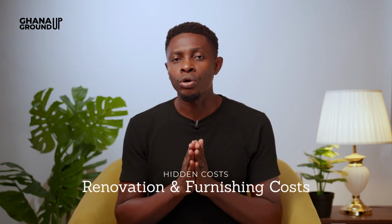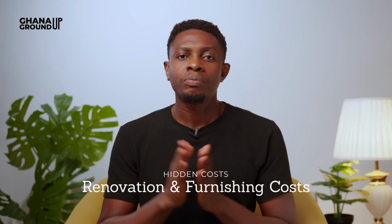Beyond buying in a gated community, we can also look at the cost of renovation and the cost of furnishing. Some properties come fully furnished, but others don't. You might end up buying an empty shell, in the sense that if your home is not furnished, you may end up budgeting for things like the flooring, the kitchen fittings, your wardrobes, the AC units, and some electrical works. Furnishing alone can add 10 to 20% to your total cost.